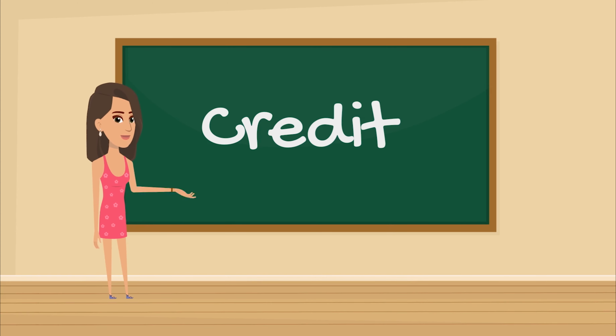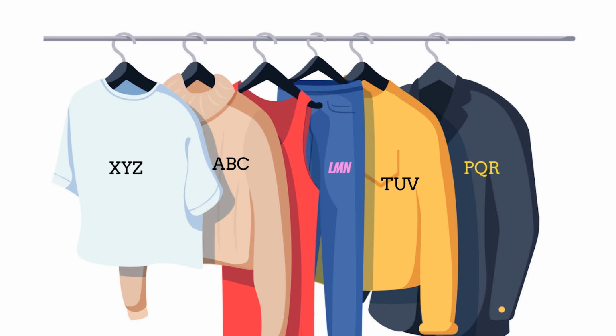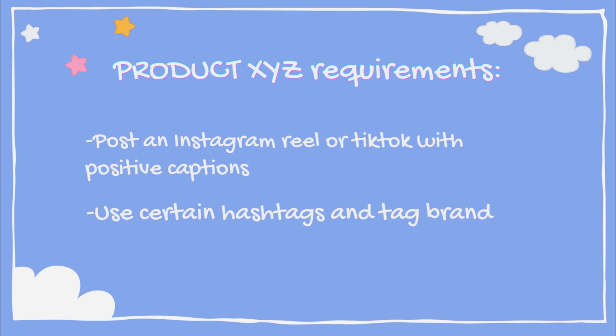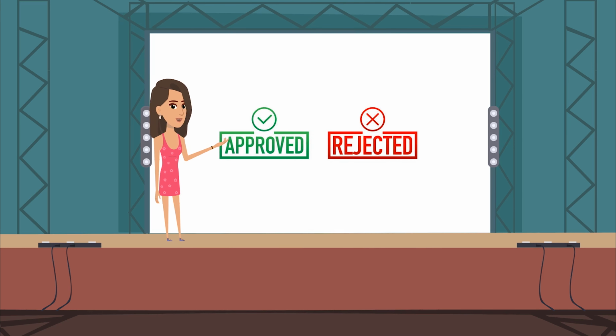For example, I would use one of my credits to order a clothing item from company XYZ. Each product has a certain task allotted to it. Going back to our example, company XYZ requires either an Instagram Reel or TikTok post for this clothing PR. Once you determine that your brand is parallel to company XYZ and their product, and you can fulfill the task, you can go ahead and order. Keep in mind, your order can either be accepted or declined by the company.